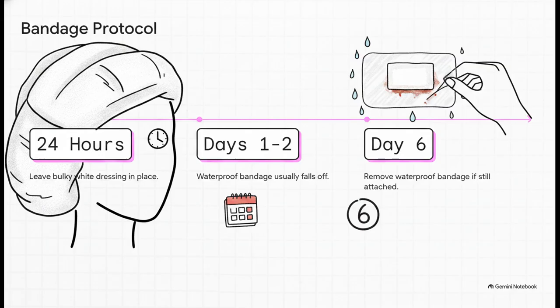Underneath, you're going to see a clear, waterproof bandage with a white pad. If you see a little blood under there, totally normal. That waterproof bandage usually falls off on its own in a day or two. But if you reach day 6 and it's still holding on, go ahead and carefully peel it off yourself.